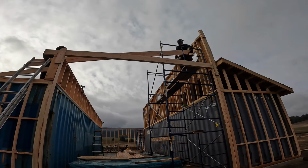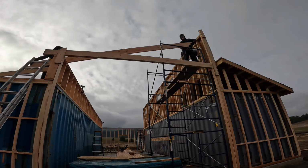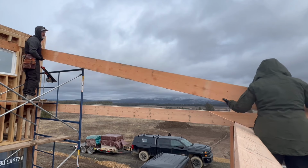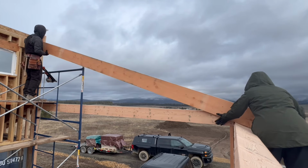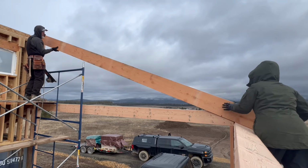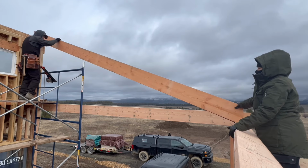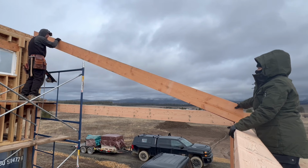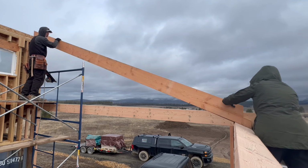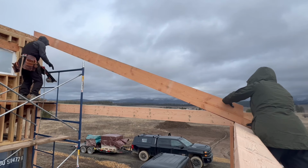Leave yours down for a second. Okay. So go ahead and pick yours up over the ladder. Yep. All right. Okay, don't push it so hard. There you go. Now you need to just be pushing it kind of uphill towards me. Just make sure that it doesn't slide back down to you. Is it flush with yours? Yep. Okay. Let me get some nails in here.